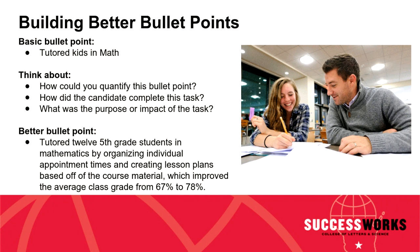So when you're thinking about how to build a better bullet point, you want to think about how could you quantify this bullet point? How did the candidate complete this task? What was the purpose or the impact of this task? So those are the 3 elements you want to be thinking about when building a better bullet point.